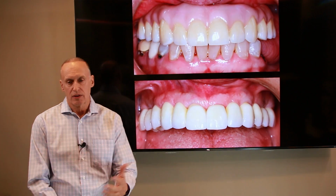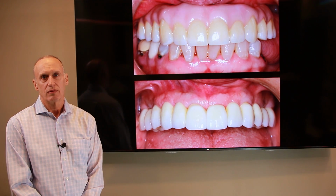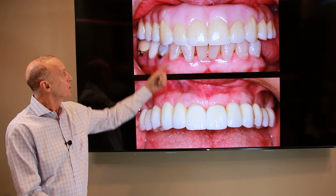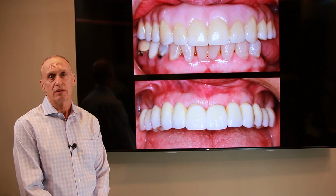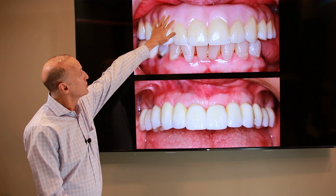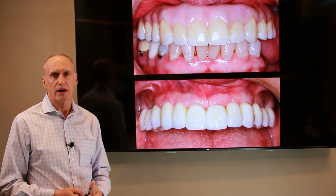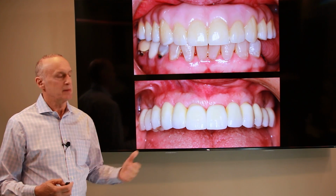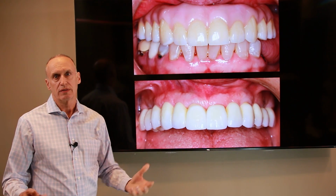So I'll start by just throwing the question out there. Which would you rather have in your mouth? Would you rather have something that looks, feels, and functions just like teeth? Or would you rather have something big and massive that feels like a denture for the most part in your mouth? This pink portion here today is going to be part of what we focus on as we go forward and throughout this presentation. So it's kind of a rhetorical question, I think. I mean, I don't know anybody who would pick that over that if you had the choice.